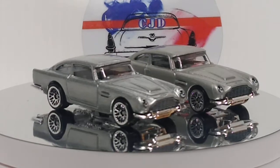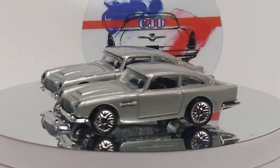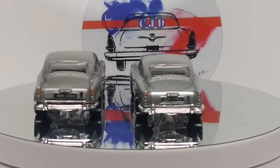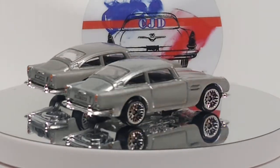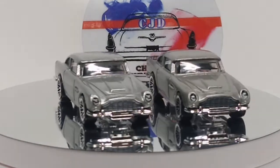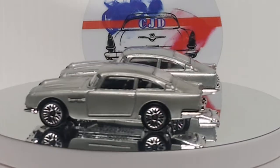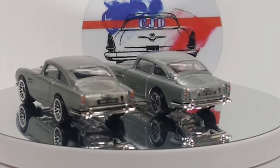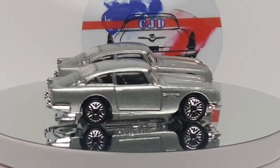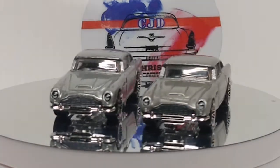So, pretty cool, the color variation. You can obviously see it. It's very different. But everything else the same. Interiors, wheels, chrome base, tampos. Very cool looking car. I don't know if I have any others in my collection. I'm going to have to look. Or if these are my first. I might have a green one. I'm not positive.